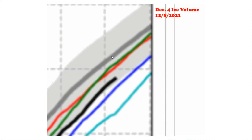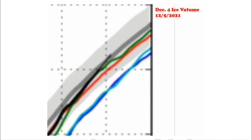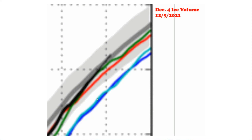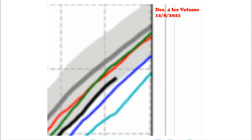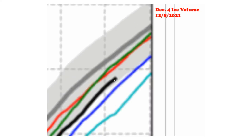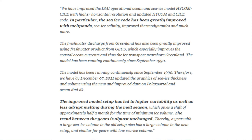The gray line is the mean, and you can see that the December mean has hardly changed at all. The red and green lines are 2017 and 2018, and they haven't changed very much either. The blue line is 2019, and it hasn't changed very much. But 2020 in turquoise and 2021 in black have seen very large changes with the new model. Previously, 2021 was well above 2017 and 2018, but now 2021 is well below the other 2 years. They said that the trend between the years is almost unchanged, but they've made a very large change for the current year.